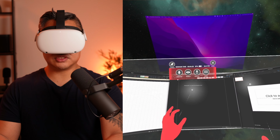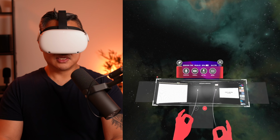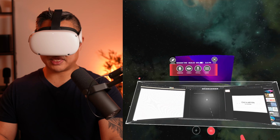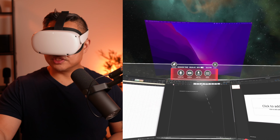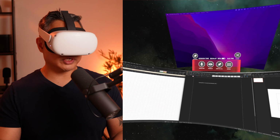I have the mic just so here it becomes smaller. I can have it farther away. This makes it really a little bit difficult to see. If I really want a really good look at my displays, I can make it nice and large. Once you're happy with the positioning, you can just click pin all. You are in your workspace.